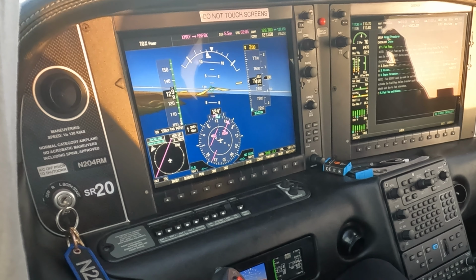So what I'm going to do is activate the second leg, turn left to 131, okay? But I'm still not engaging the autopilot, I just want to hand fly the airplane a little bit. 7,500, altitude is great. We're pretty much tracking our GPS course.